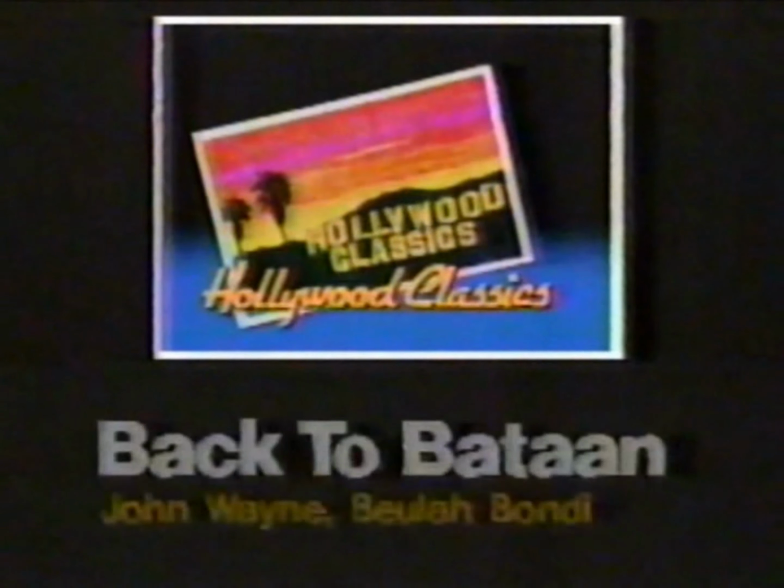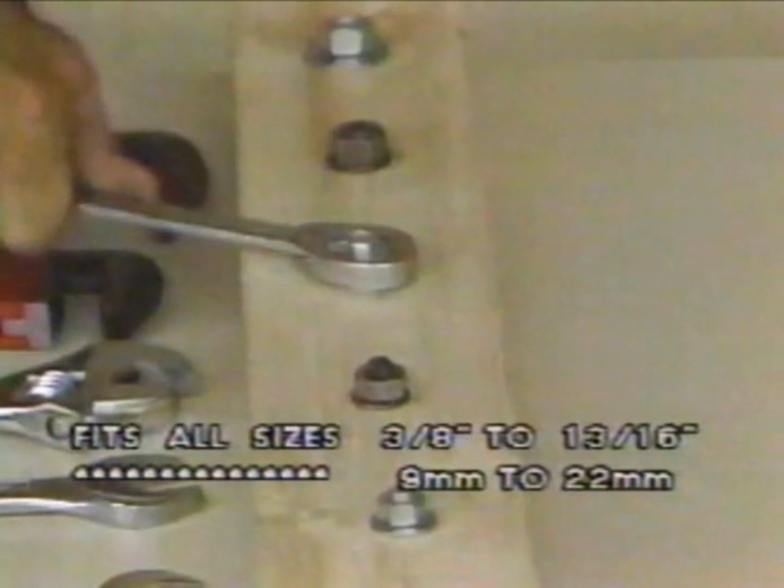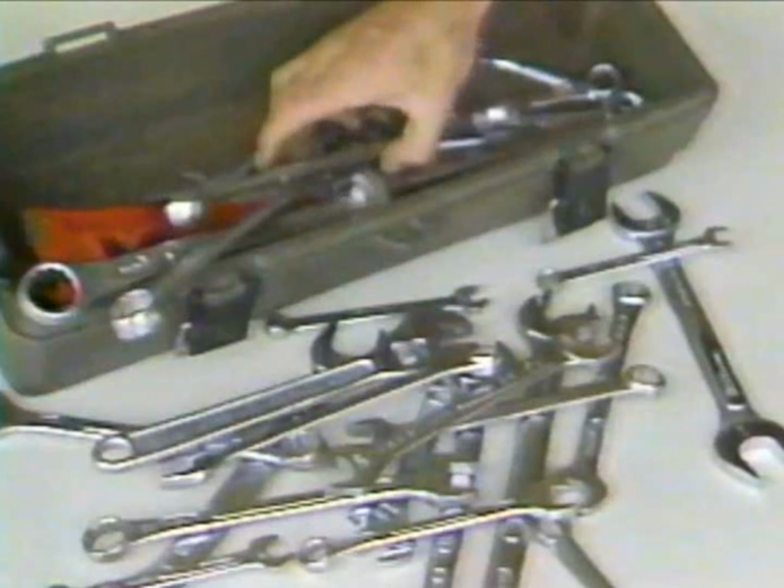Over and out. Are you tired of the gotcha of old-fashioned wrenches? Well, now there's SureLock, an incredible new universal wrench with a grip like a vice. SureLock versus all these wrenches makes SureLock a sure winner. From 3/8 to 13/16 or 9mm to 22, SureLock fits them all. No more searching for the right size.